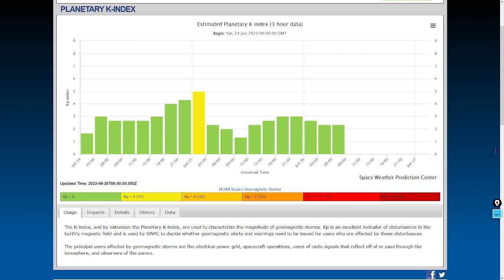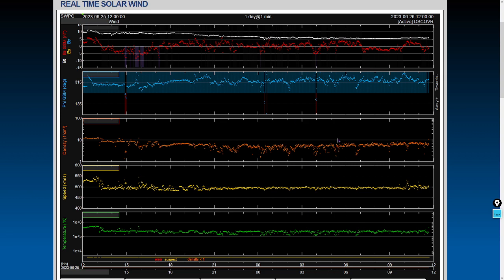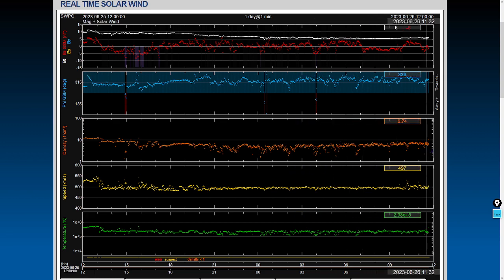Planetary K-index is a global geomagnetism average. The current situation is Kp 2.33. Real-time solar wind here, quite unremarkable for the past 24 hours. Solar wind density here about 6.5 protons per cubic centimeter. Solar wind speed just over 500 kilometers per second.